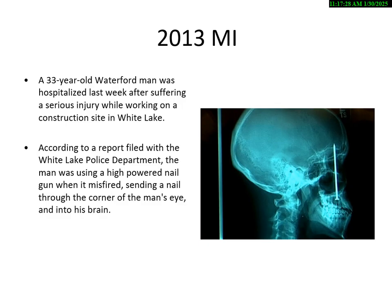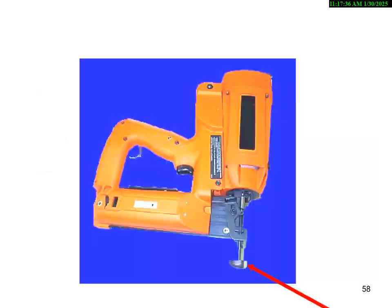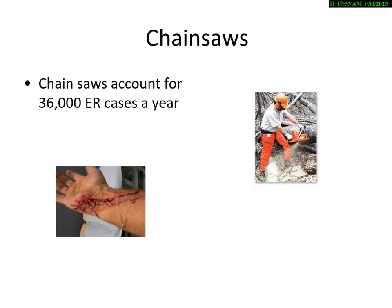Never look down the barrel. And then always presume it's loaded until you verify by opening it up that there's no charge or nail in it. So you can see the nails will be in the cylinder like this. You depress that trigger, and you have your finger on that trigger on the ones that go tap, tap, tap. That's not good. That's where you get it into your leg, your finger, your toe, everything.